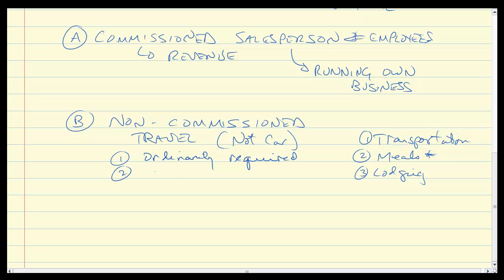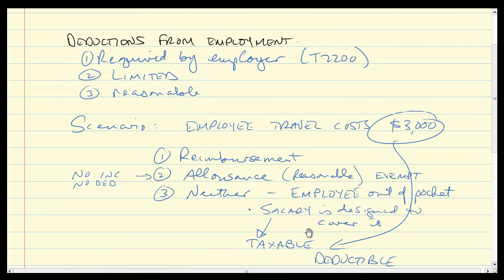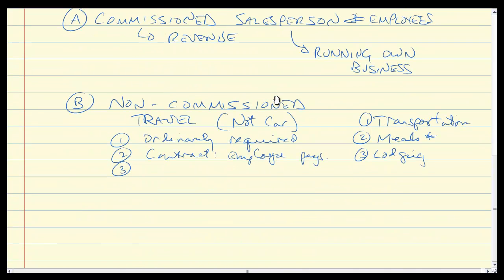Two, their contract with their employer says employee pays. So it has to be specifically stated, just like the T2200 has to say we require this to happen. And the last thing, I think I might have skipped by that. This T2200 is a form that has to be signed by the employer and filed by the employee. I apologize if I didn't mention that. Three, there's no tax exempt allowance, meaning reasonable.